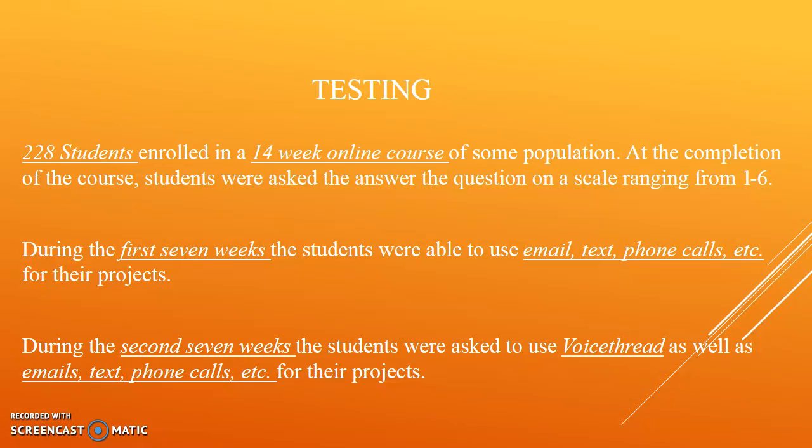I had never used VoiceThread before, so I got to looking it up. Basically what it is is just recording your voice and playing it, almost like YouTube with no video. One of the reasons that they use that for the second 7 weeks is that a lot of times through email, text, phone calls, you really can't see or understand individuals' emotions. With VoiceThread, you can understand a little bit better how a student is feeling about a certain topic. So again, they use that for the second 7 weeks.